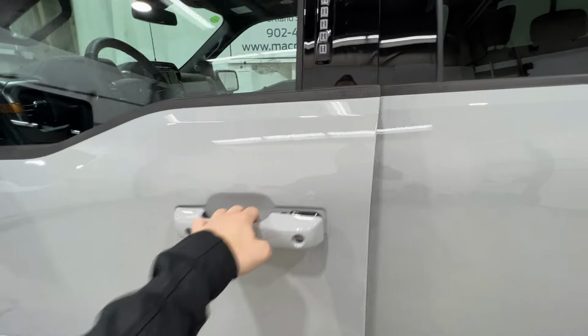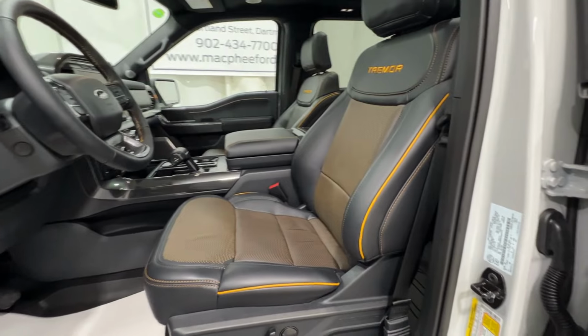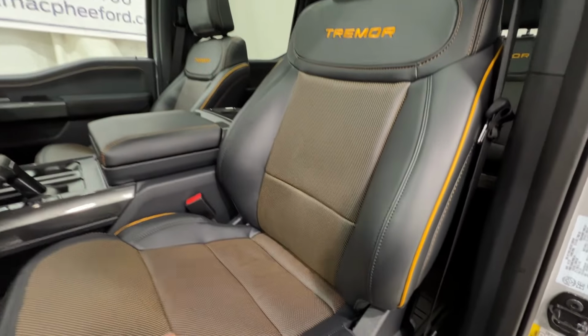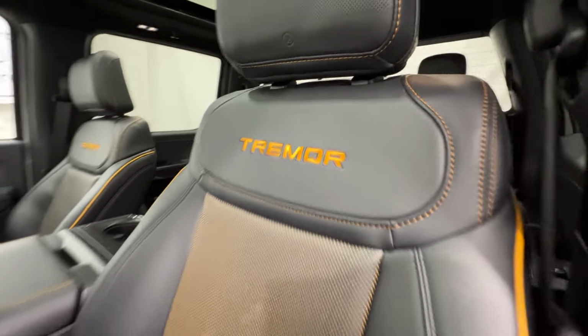And if we take a look at the interior of this F-150 Tremor, now with the 402A package, again that high package, it does include these beautiful leather seats, and of course they are fully tremored out. It has that orange sort of accent color, and also the Tremor badge there on the back.